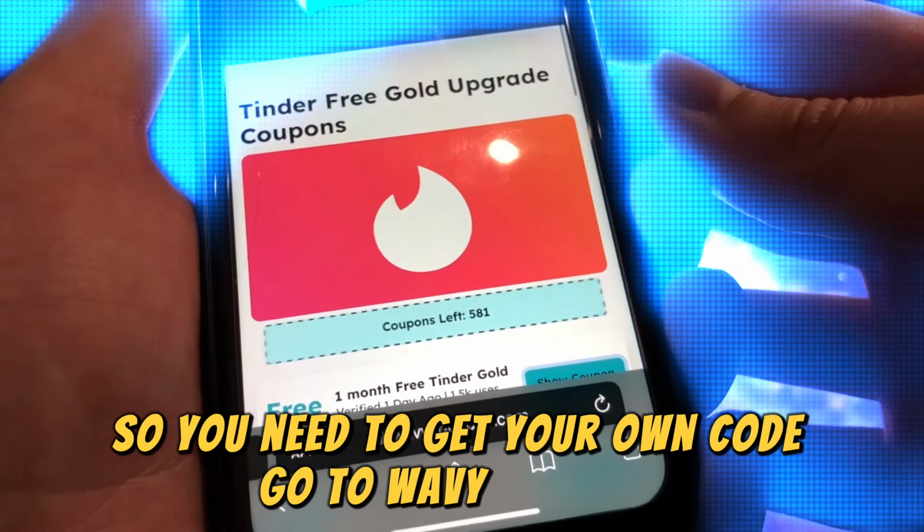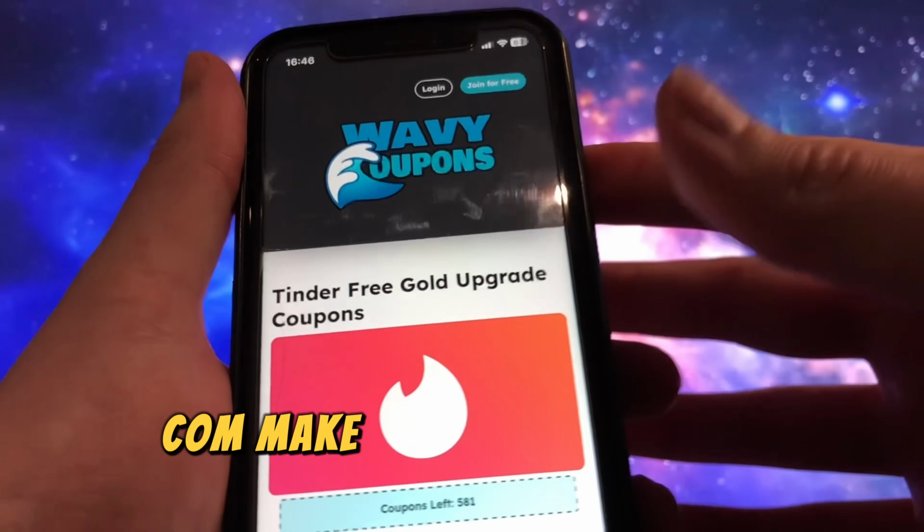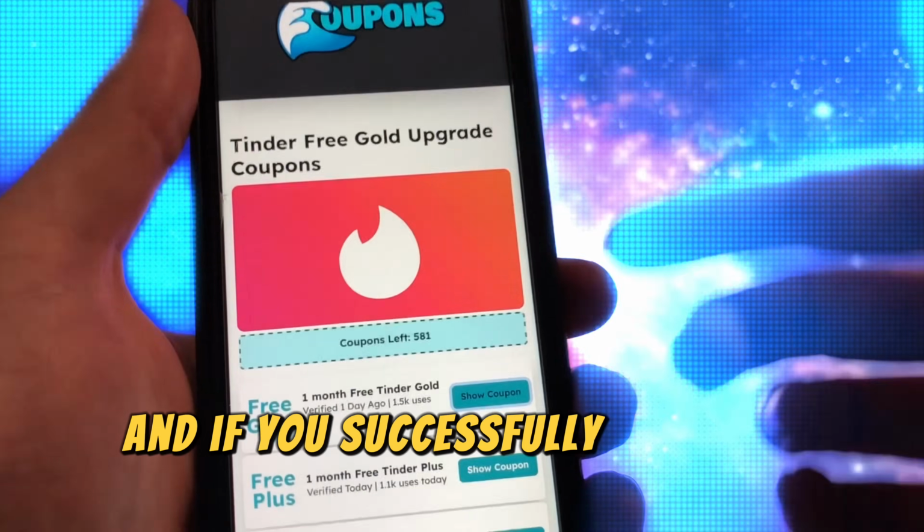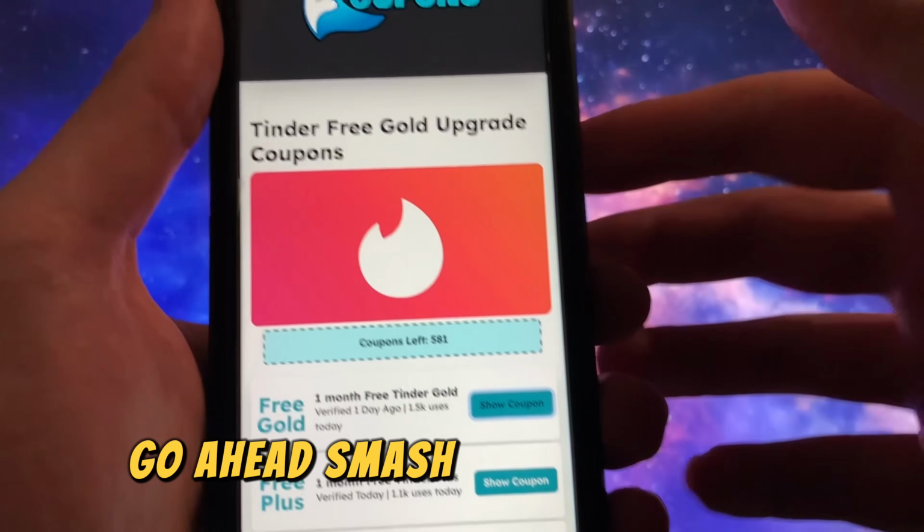Go to wavycoupons.com. Make sure you go to the correct website, follow all of the instructions, and if you successfully get your free Tinder Gold, go ahead, smash that like button.